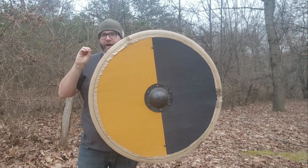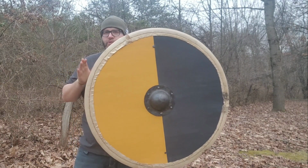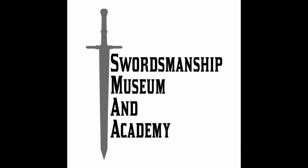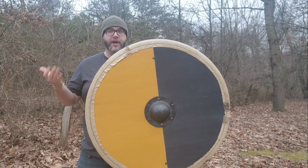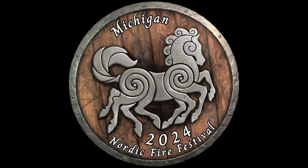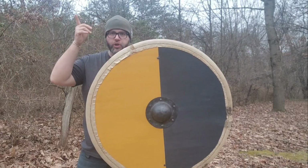Our interpretation of the Gokstad Shield. Now this was custom ordered by our friends at the Swordsmanship Museum and Academy. They're getting ready to do a few different interpretations of Viking warriors for the Nordic Fire Festival at the dates listed here, because I don't know them off the top of my head.